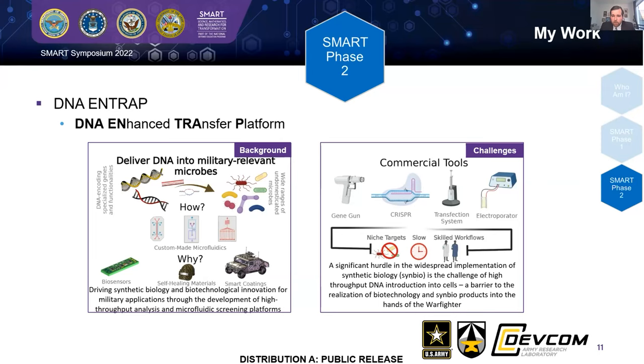The project I have ongoing is called DNA in Trap, and it aims to address facets of these three main focuses in an all-encompassing platform, a microfluidic chip. A good portion of this work stems from some of my PhD research, and it's the main intellectual component of some of the IP we have developed at the Army Research Lab. The overall goal of this project is to deliver DNA into military-relevant microbes. So why would you want to do this? By doing this, you'll be able to drive synthetic biology towards developing novel biosensors, new self-healing materials, and potentially smart coatings.